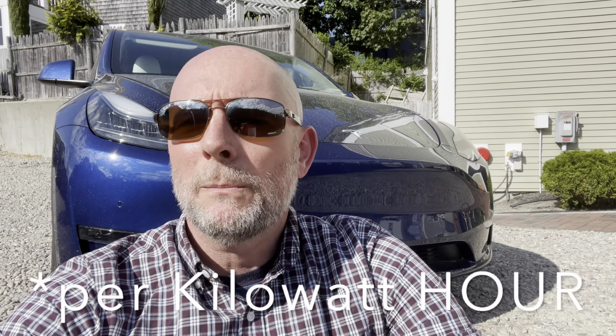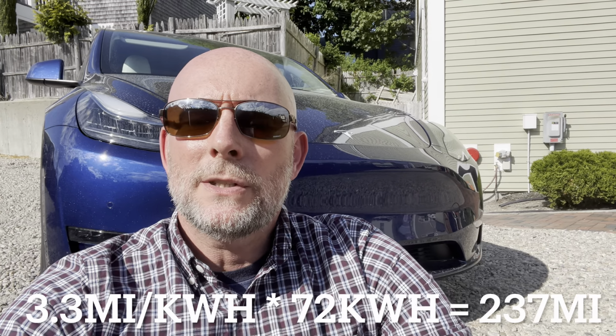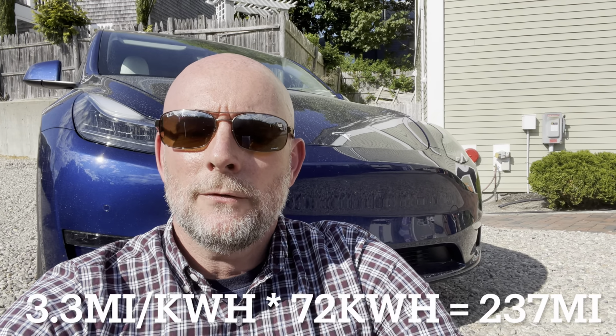Now, if you take 3.3 miles per kilowatt hour and you multiply that by 72 kilowatt hours, which is the capacity of the battery, well, it's really 75, but apparently you only have access to 72. If you multiply those numbers together, that's going to get me an average range of 237 miles at a theoretical 100% charge on the car, which would be 381 kilometers.